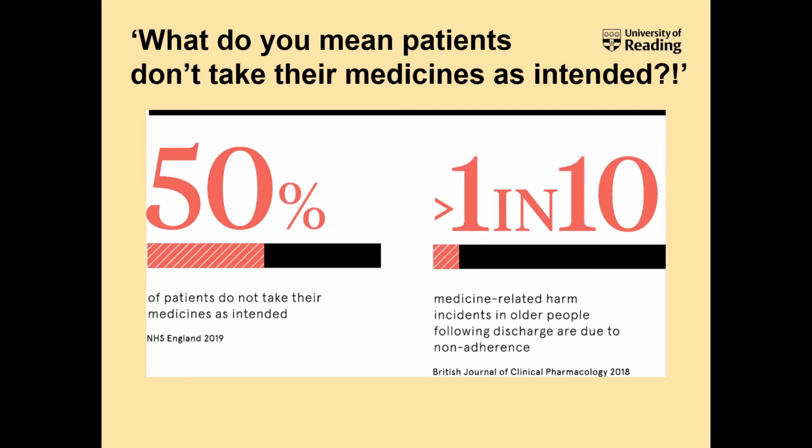And about 1 in 10, or probably more than 1 in 10, medicine-related harm incidents in older people following discharge from medical care are due to non-adherence. So medicines-related incidents in older people due to patients not taking their medicines as intended. And that data was published in the British Journal of Clinical Pharmacology in 2018.